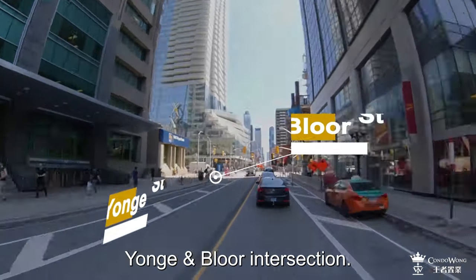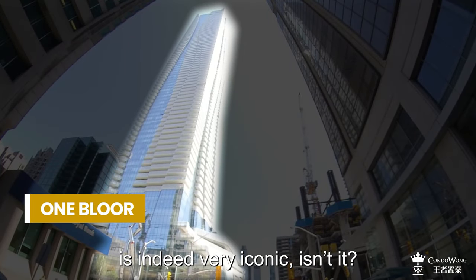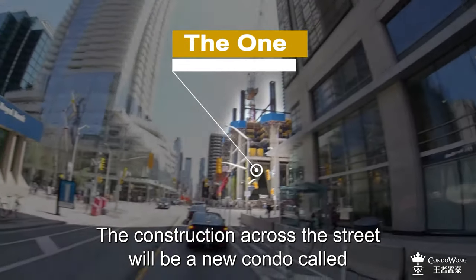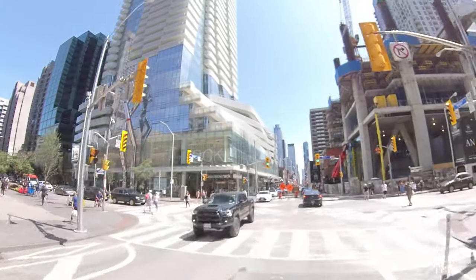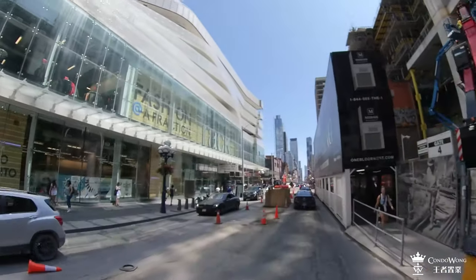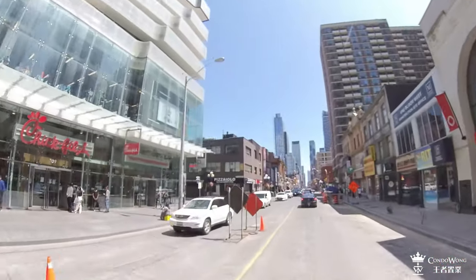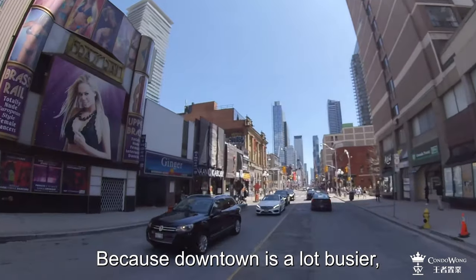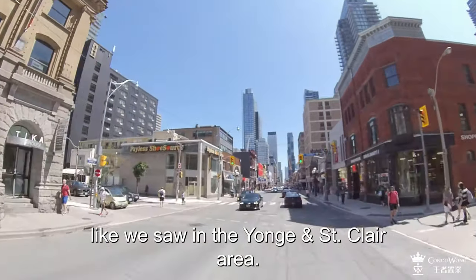So we are now at Yonge and Bloor intersection. The architecture of One Bloor is indeed very iconic, isn't it? The construction across the street will be a new condo called The One. Because downtown is a lot busier, you won't see any nice patio along Yonge Street like we saw in the Yonge and St. Clair area.